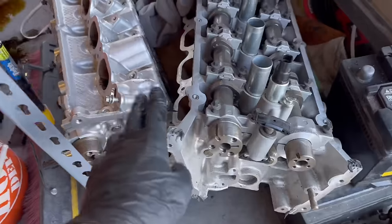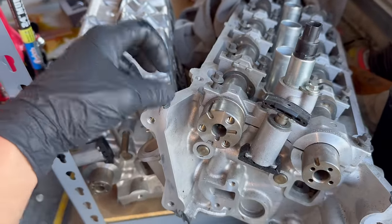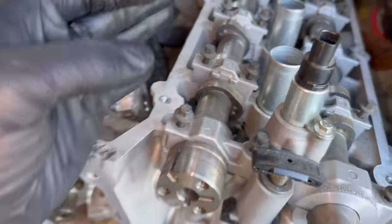Now we do have two Gen 3 heads. They've been sitting in the open. These are pretty low mileage. They're a little dirty, but nothing that we can't clean out. Luckily, the heads cost about $753.99 per head, but that's not my cost, so we can get them a little bit cheaper, and then we'll put it on the new block.